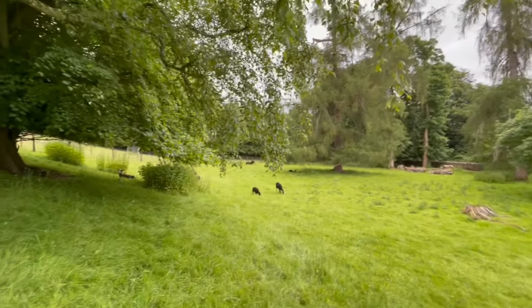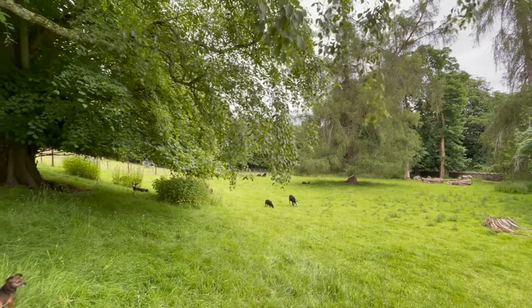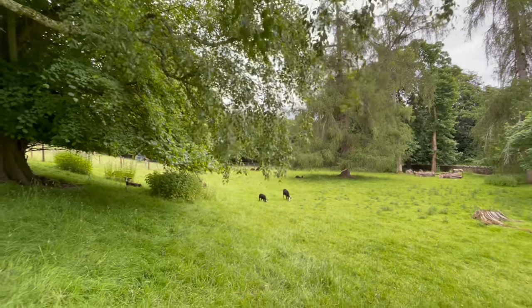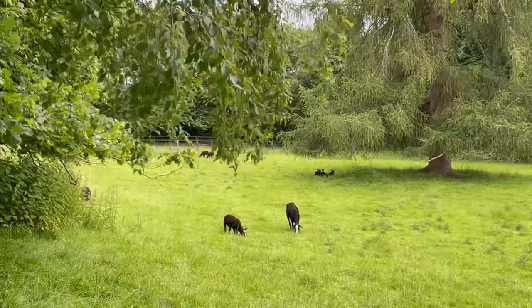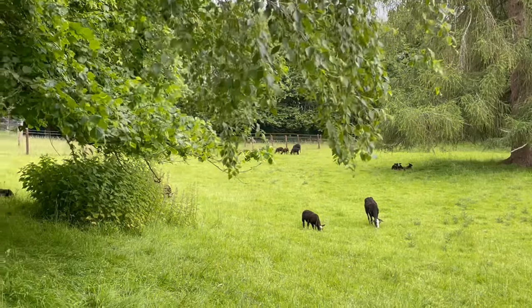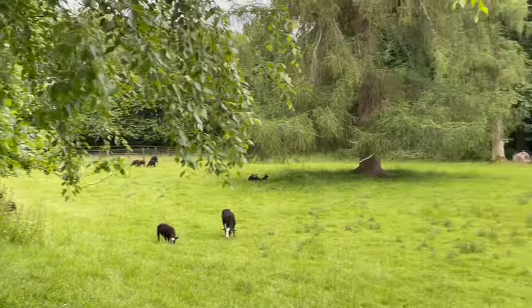The swallows are all flying very low because there's rain due. It's due to rain sometime today. So the air pressure means the insects are lower, so the swallows all fly lower.